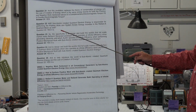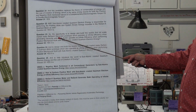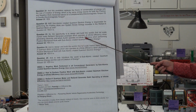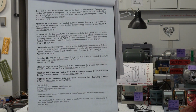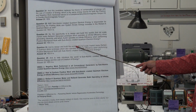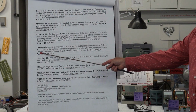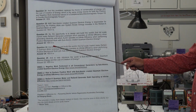Yes, it is. So the opportunity is to design and build the world's first full-scale market-ready ReGenX generator prototype, which operates at infinite efficiency when generating electricity, and also operates at infinite efficiency when performing positive mechanical work with subatomic created quantum electron energy. Yes. And to design and build the world's first full-scale market-ready ReGenX Quantum Motor prototype, which also operates at infinite efficiency when performing positive mechanical work with subatomic created quantum electron energy. Yes, it is.